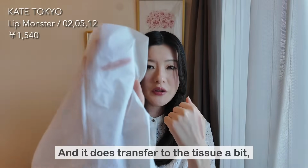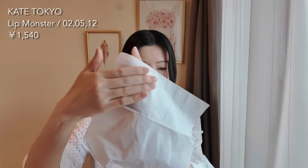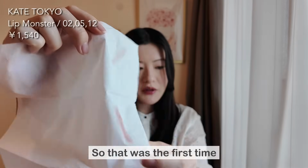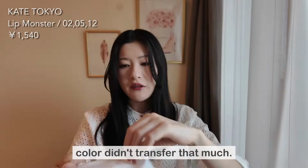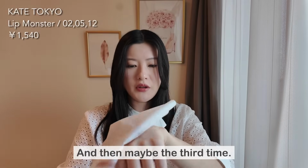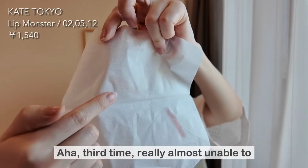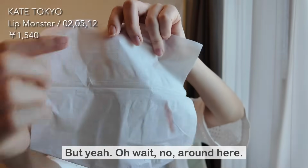And it does transfer to the tissue a bit, but then let me do it the second time. Not that much on the tissue anymore. So that was the first time and that was the second time. But you can see that the color didn't transfer that much. And then maybe the third time. Third time, really almost unable to tell. That was around here, but yeah. Oh wait, no, around here.